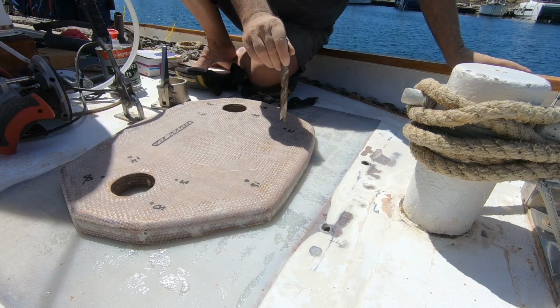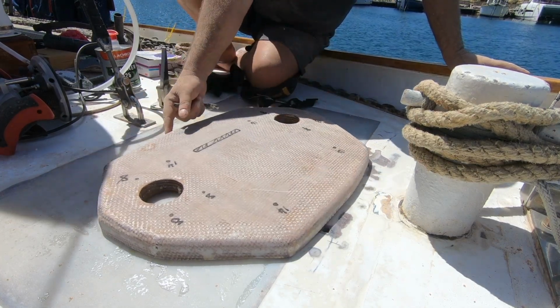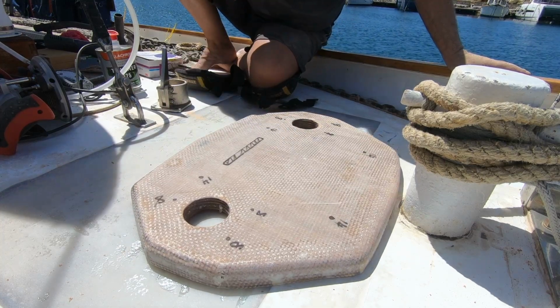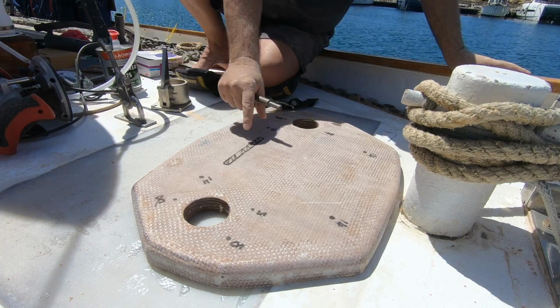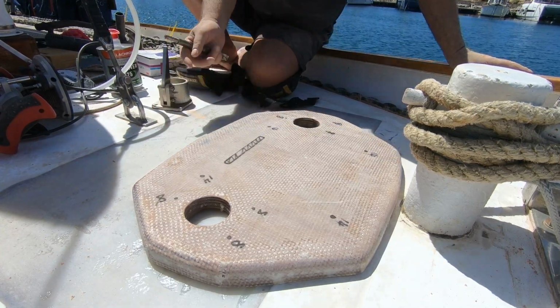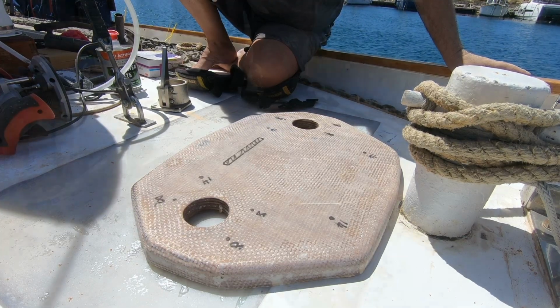Okay, so what I need to do is drill that hole, put two of the bolts down in there so that this is then locked in position. Yeah. And then I can epoxy around here to set this in epoxy, because at the moment it's still just a little bit wobbly. Okay. But once it's set into epoxy, it won't be.